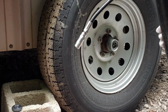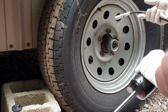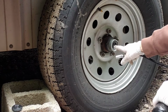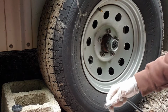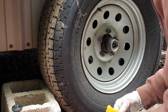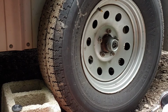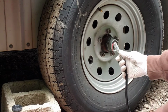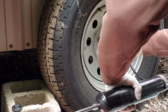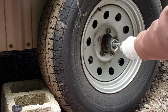Grab your grease gun. Just loaded this one with a new can of grease, which is great. There's a little pin here. You can see a little pin by my finger. This just fixes onto that. Figure we'll get it primed, get some of the grease to start coming out. Pretty red sticky grease. Stick it on, and then you just start squeezing.